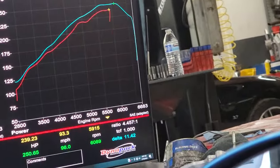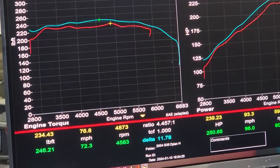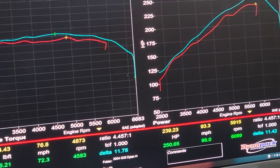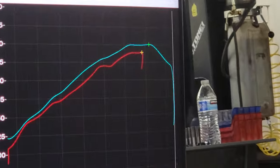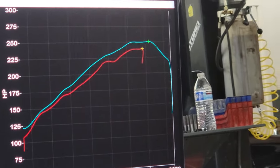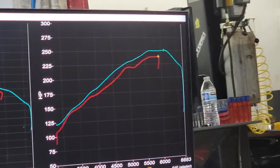So this one is all done. New line is the blue one. It made 250 wheel horsepower. So we gained 11.4 horsepower to the wheels. The maximum torque before was 234, now it's 246. 11.7 torque to the wheels, and that's just peak horsepower. So this one really, really needed a tune because it's running extremely lean. I know that it was running sluggish, so when he goes on a test drive, he's gonna feel a huge difference. That's pretty good for stock intake.